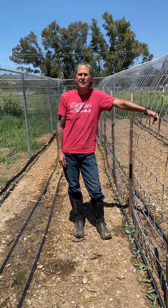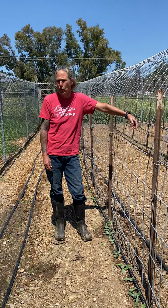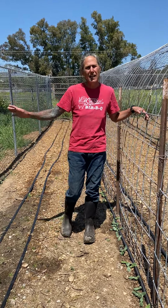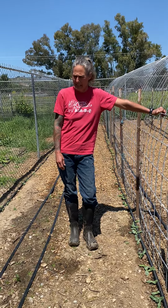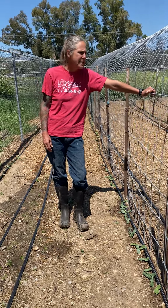All right, guys, we're back in the arches area, my new section for gardening. I can't wait because the rest of my garden is like 9 feet tall and just looking at it is pretty helpless. So this new section's been a lot of fun. Everybody wanted an update on planting.